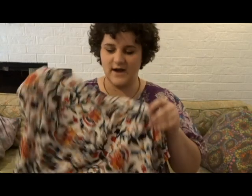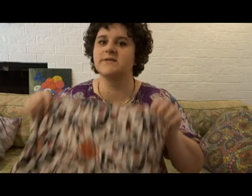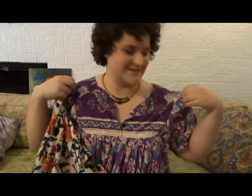So let's see here. This first top, I've been looking for more business casual items to wear to work. I'm working in a more traditional office these days, and I realized that most of my wardrobe looks like this. So I needed a little bit more professional stuff, but things that still kind of fit my lifestyle.